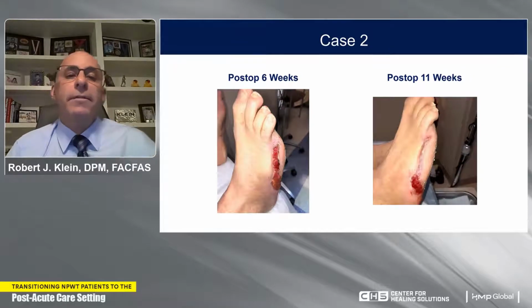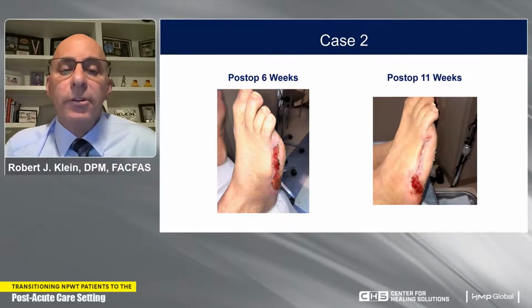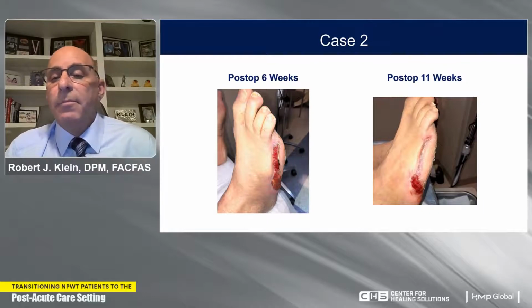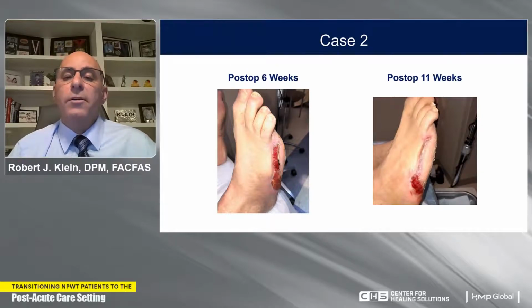The photo on the left is post-op 6 weeks. You can see that the wound is decreasing in size. We have very healthy granulation tissue present. The photo on the right is post-op week 11. The wound is almost completely healed. We have a smaller wound at the base of the fourth metatarsal now, since the fifth metatarsal has been excised, that needs to fill in. So we're continuing with that collagen silver and ORC advanced wound care dressing.